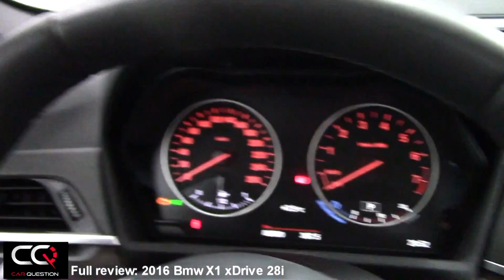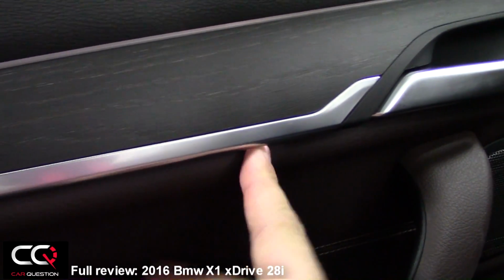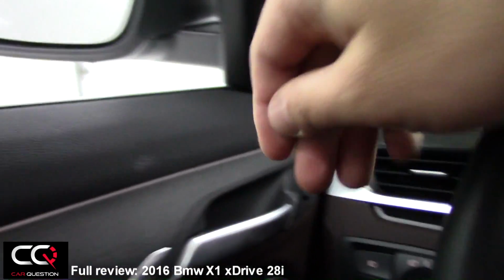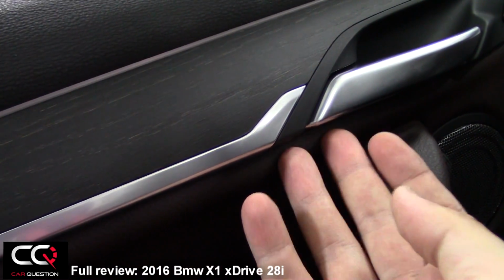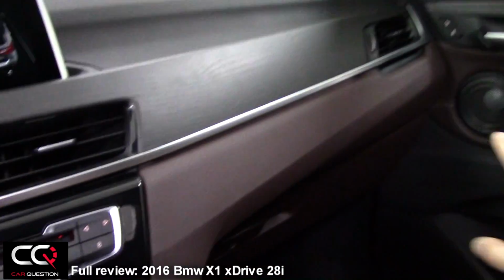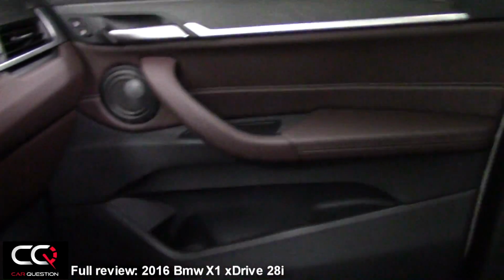And by the way, in the dark, you've got a nice line of lights that you're going to be able to see everywhere. If you turn on the inside lights of the car, you're going to see a line of light right there. Same thing for here. All the footwells are going to be lighting up. There's also going to be some light in the door.